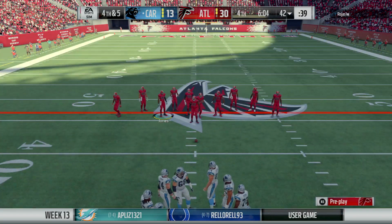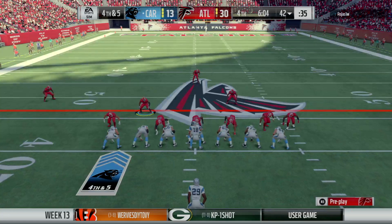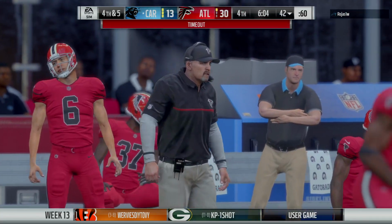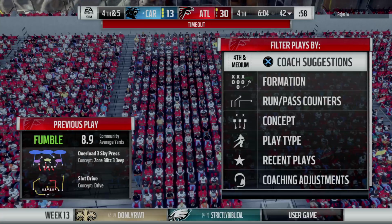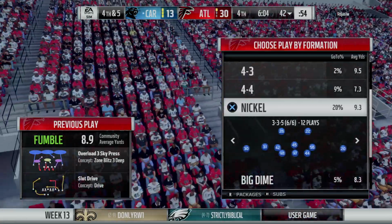A critical one here if they're going to have any shot at this thing. So they'll go for it on 4th down. And the Falcons going to use another timeout. That's going to leave them with just 1 remaining here in this 4th quarter.